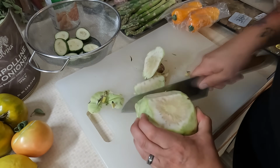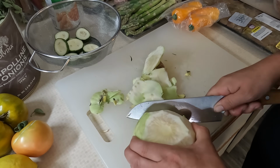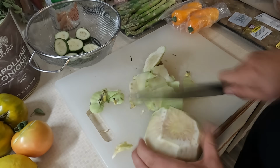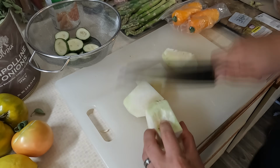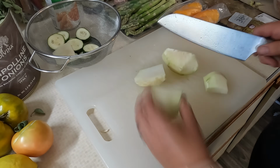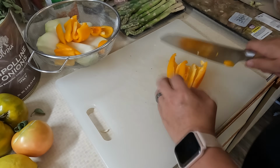So I won't be using all of this for the meal tonight. A kohlrabi is kind of like the combination of a cabbage and a peppery flavor, kind of like a broccoli stem, and it's really good for coleslaws. You could make pickles out of it. You can cut it up, eat it raw. You can shred it, add it to a raw coleslaw. So I like to just saute it. I think that it tastes great and it just adds extra veggies without a whole lot of additional flavor, I guess.